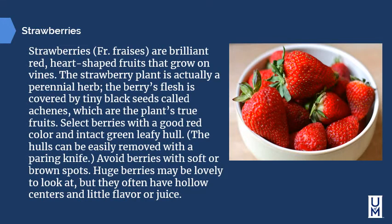Strawberries are brilliant red heart-shaped fruits that grow on vines. The strawberry plant is actually a perennial herb. The berry's flesh is covered by tiny black seeds called achenes, which are the plant's true fruits.